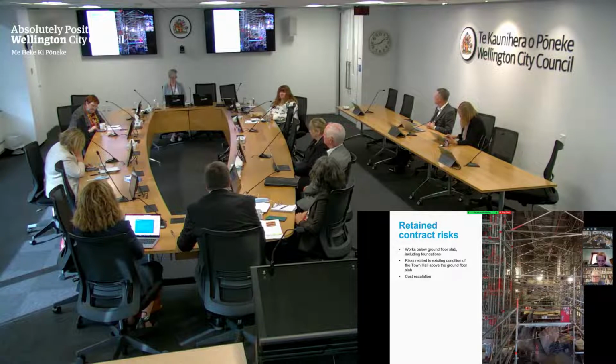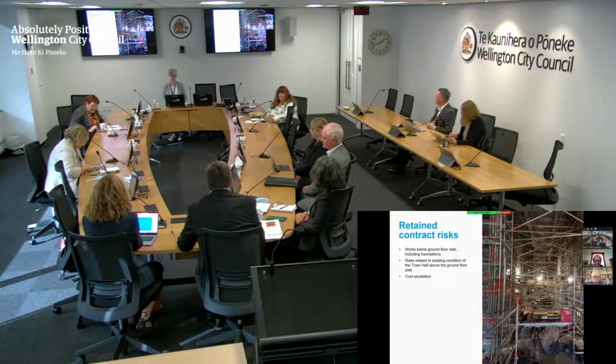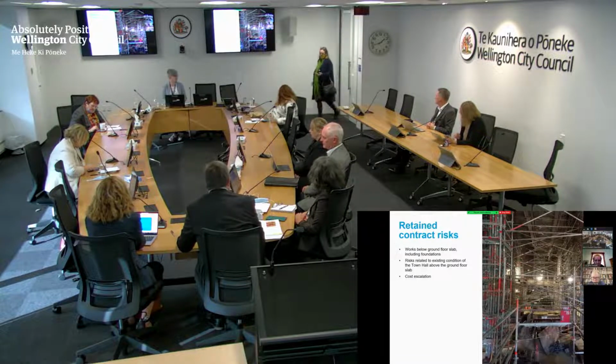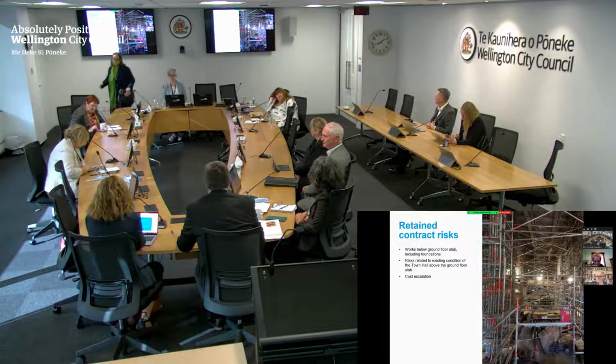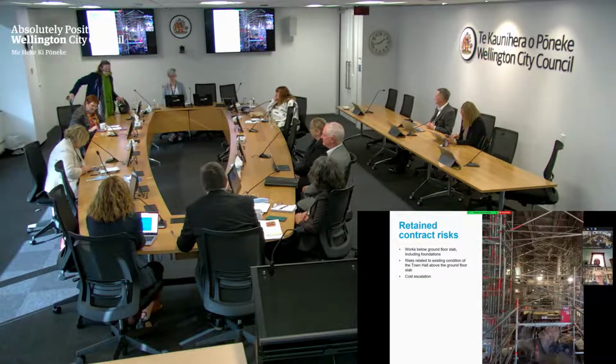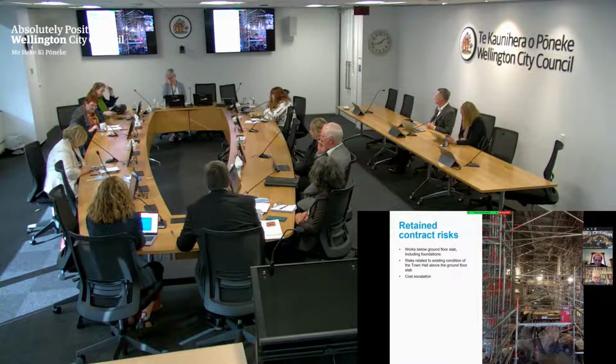So three contract risks were retained by council. Barbara touched on them quite well, which is basically the work below the ground slab. In terms of that risk, from a contractor perspective, it's an unknown quantity. What you find underneath, in terms of obstructions and the ground quality, you can do a lot of investigation outside of the town hall, but once you're actually into that ground, that's the ground you're dealing with. The second is that it is a 120-year-old building.